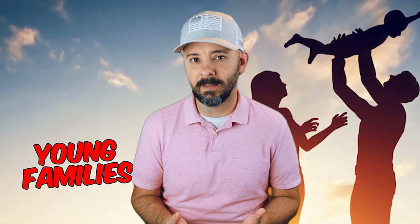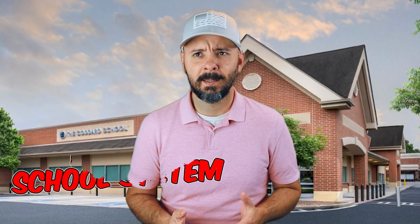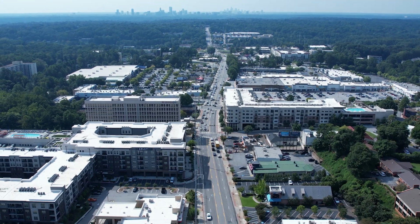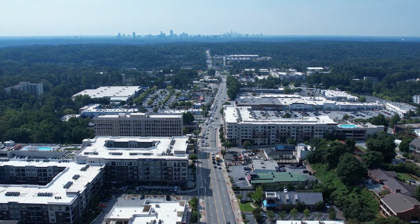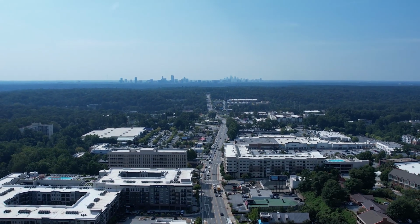Something to note though about Sandy Springs is that there are really not a lot of young families living here. And one of the reasons for that is because the public school system in Sandy Springs is kind of non-existent. There really isn't very good public schools in Sandy Springs. So if you're looking for a suburb that has excellent quality schools, Sandy Springs is not really the best place for that.